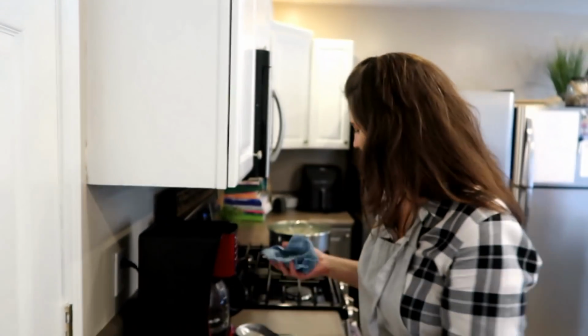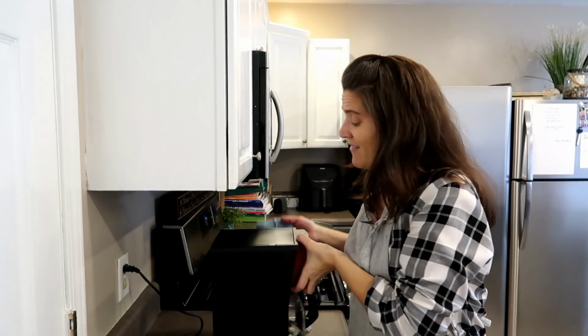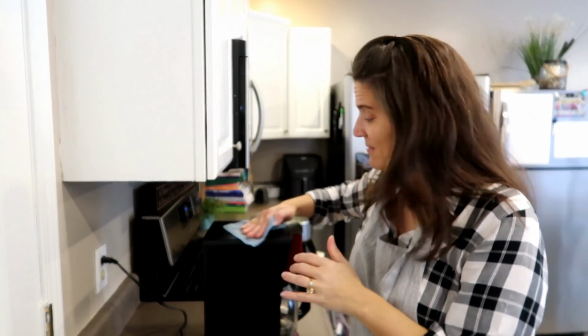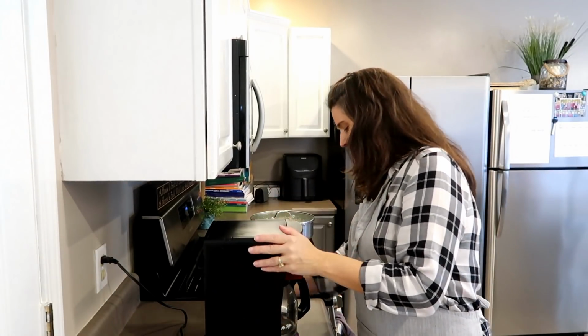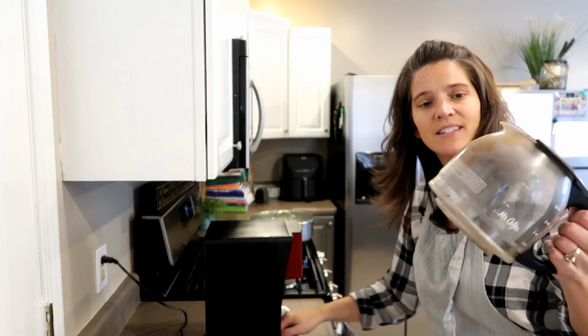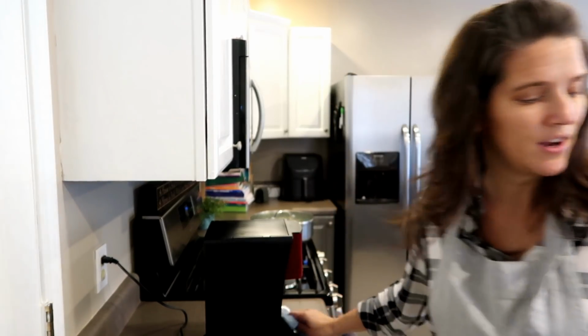So I'm just going to wipe the outside of it. Sorry, I'm just going to wipe the outside of it and not the inside. I've already done the inside. Coffee pots, oops, hold on. So coffee pots get dirty on the inside, which you don't think they do. You want to make sure once in a while you wipe the outside of your coffee pot. I guess I could wash this. I'll wash the glass now, see how it gets coffee? We'll clean that out here.